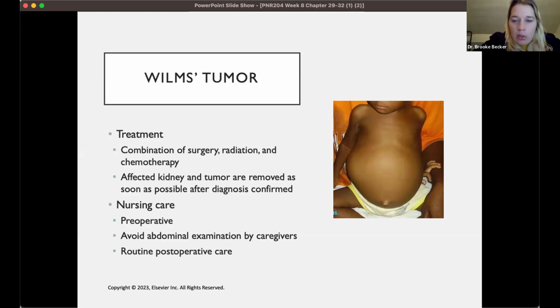And then you're going to have routine post-op care for these kiddos. And you can see this tumor is likely on the right side of the patient, okay, because their belly's protruding in an abnormal way. So if you as a nurse see a kiddo who's pretty little and they have a really distended belly and it's protruding specifically on one side, and they've not been eating as well or are more fatigued, then you might be more suspicious about that kiddo having a Wilms tumor.